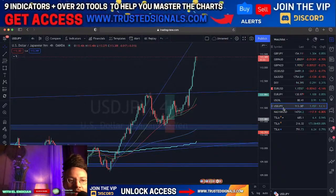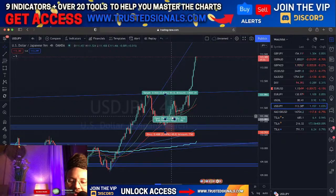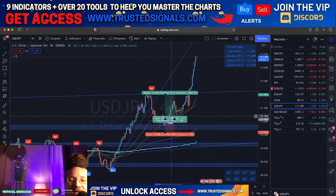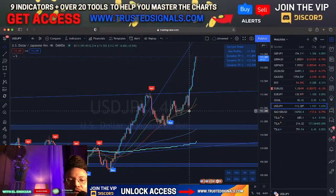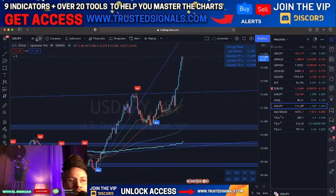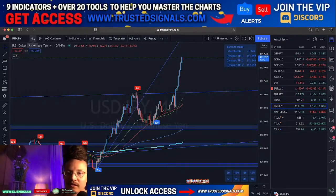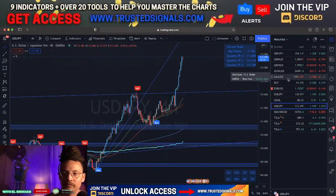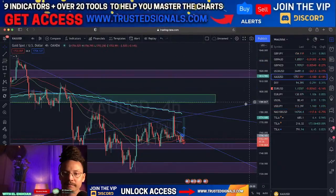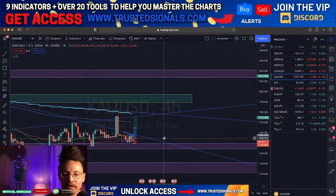USD JPY. This was one of the ones that we shouted out last week, and shout out to everybody who was able to take that trade. Congrats to you guys. That thing flew to the top. Wow. Yes, USD all across the board. So we might see XAU continue to tank.